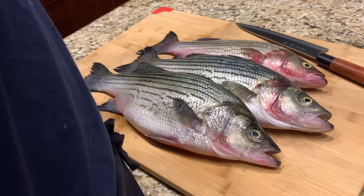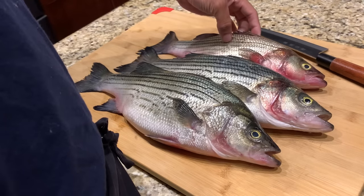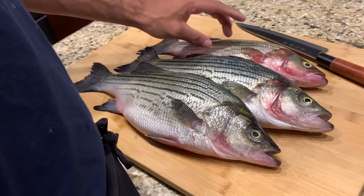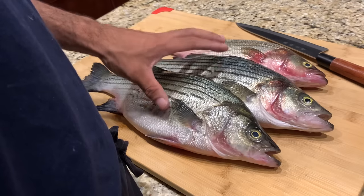So these were $6.99 a pound, I think. So it ended up being about $34. Got two big ones and one smaller one. These ones look really fresh. This one, maybe not as fresh as these two. And yeah, this one's got a little bit big belly. Maybe got some eggs in there. So I'm excited to see what's inside.